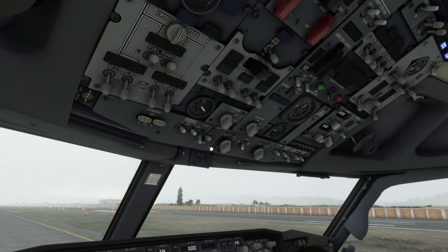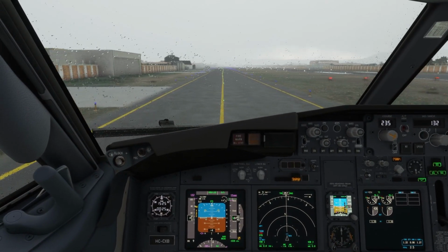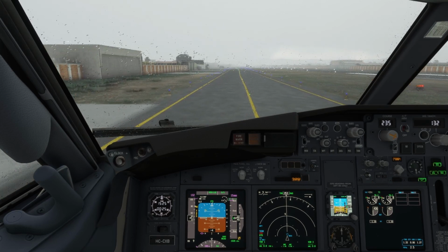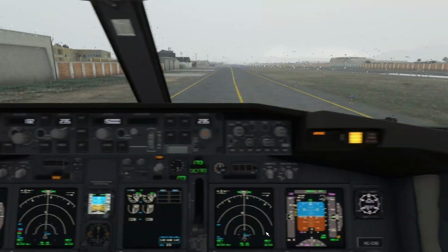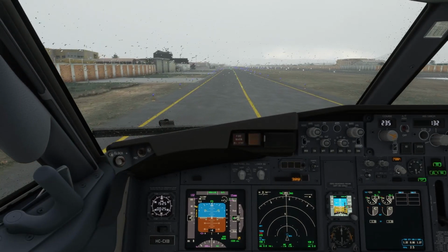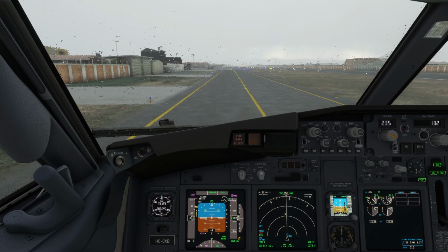So lights. That's our lights. Make sure that we're still tracking the center line here. Okay, so lights are on, anti-ice not required, props are off, engine start selectors off. We have an annunciator disregarding to anti-ice, that is expected. Anti-skid and oops. Up. Okay.